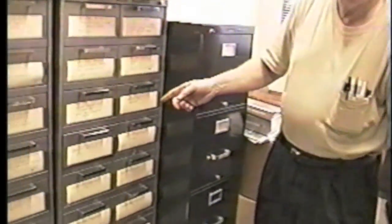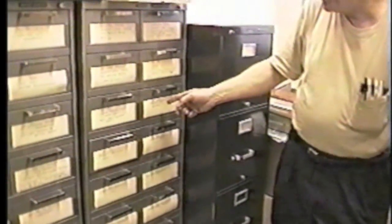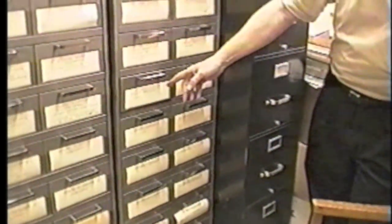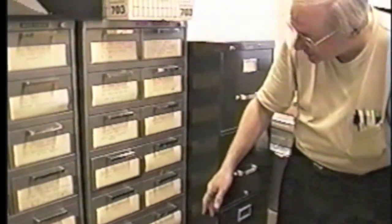As you know, every installation generates mailings, so we had a variety of programs that generate mailing lists. Here are some, and here are all various sorts of mailing lists. This dealt with 1620 users, or people who had 1620s, or people in the area.